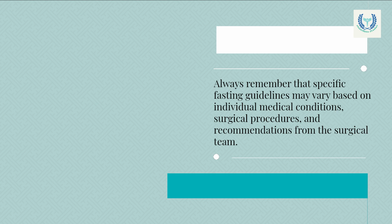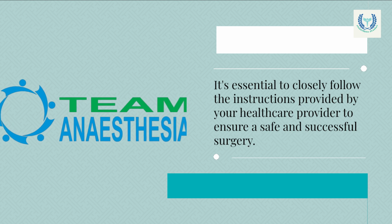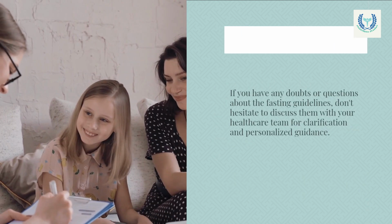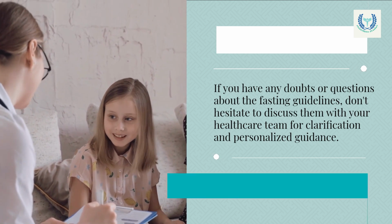It's essential to closely follow the instructions provided by your healthcare provider to ensure a safe and successful surgery. If you have any doubts or questions about the fasting guidelines, don't hesitate to discuss them with your healthcare team for clarification and personalized guidance. Your safety and well-being are their top priorities.